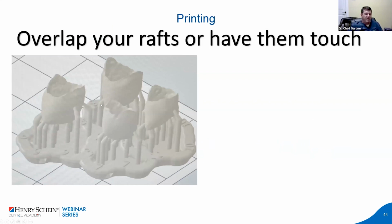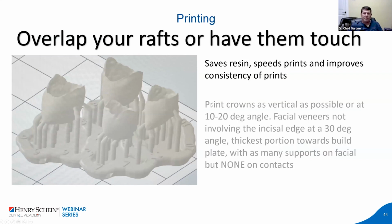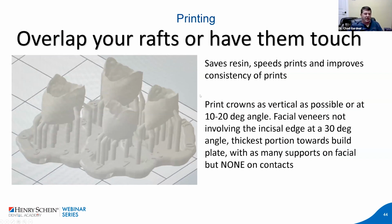Overlap your rafts. It saves your resin. It speeds the prints up. You don't have nearly as many failures. In fact, I haven't had a failure in the last right at 300 or so crowns that I've printed since turning the density up and reducing the height down to 3 millimeters. Print crowns as vertical as possible or around a 10 to 20 degree angle.